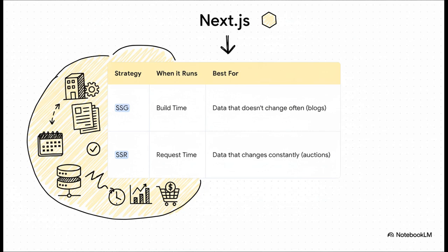But if your data is changing all the time, think about an e-commerce site with live stock updates, a stock ticker, or a user's personal dashboard, then you absolutely want server-side rendering. That's how you make sure the data is fresh every single time.